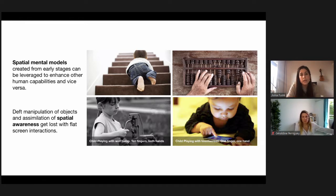And we as humans have benefited from these fundamental spatial models to build improved interfaces. For example, one of the biggest examples is the abacus. The abacus is a tool that we developed for practical mathematical calculations. The abacus has a physical and spatial interface. You slide one side or the other to add or subtract.